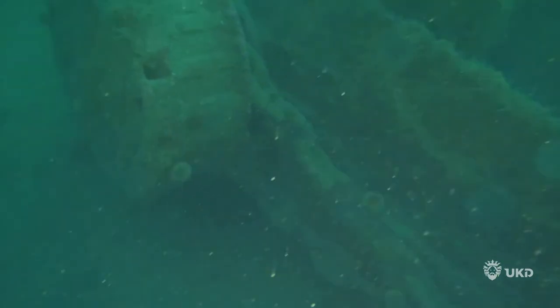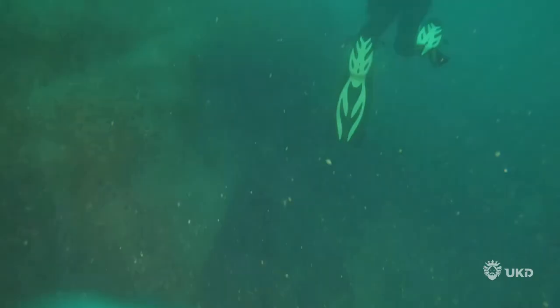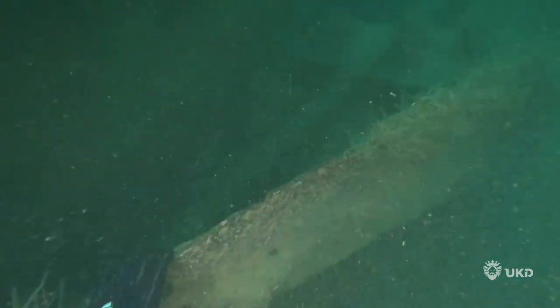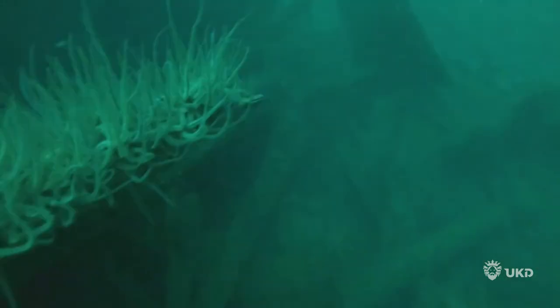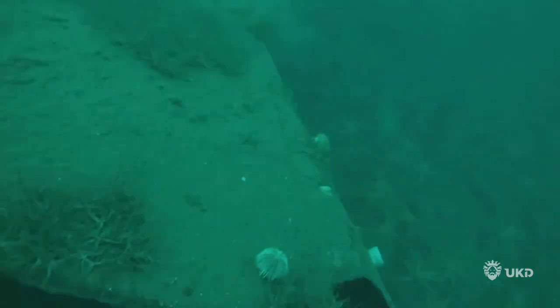When you get to the big battleships later on in the week, they're bigger again. But it's just the scale of these things more than anything. And to be frank, this is nowhere near the most impressive of the boats. We'll discuss in later videos which one was my favorite. This one wasn't it. This one's an okay dive, but the scale of the engineering of these things is pretty impressive.